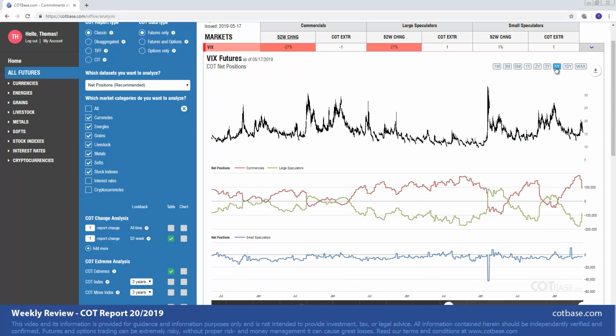But I will just move on to the 5-year chart to have a chance and analyze the COT Extreme situation. And that's interesting because just 2 weeks ago we were at this all-time bullish extreme. Of course, we can also state that the signal itself was successful, pushing the VIX much higher. And of course, we're not surprised to see traders moving in the opposite direction. Of course, we are far away from bearish extreme levels.